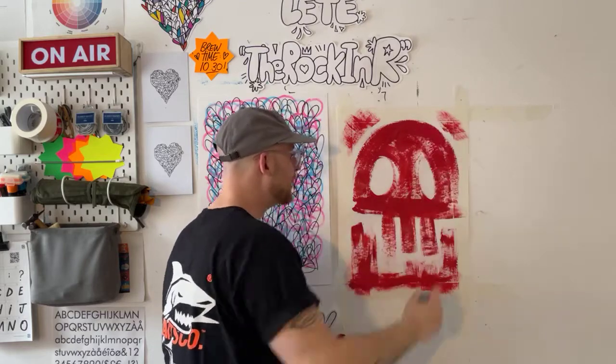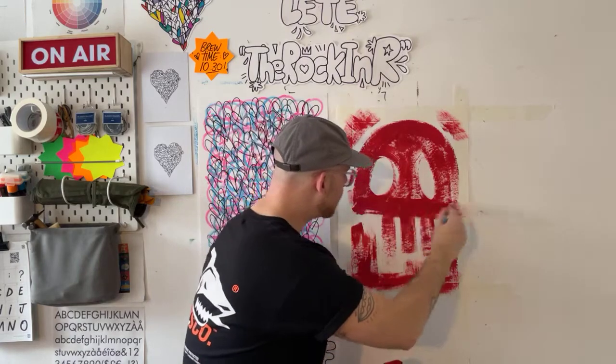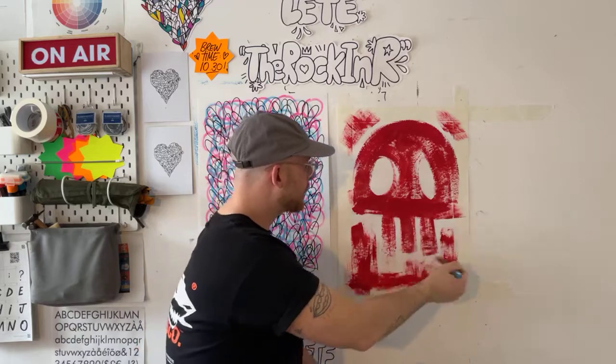Nice and scratchy. I'm not using a wet brush or anything. So it's going to dry, hopefully dry pretty quick. And then we can just keep evolving our piece, all right?